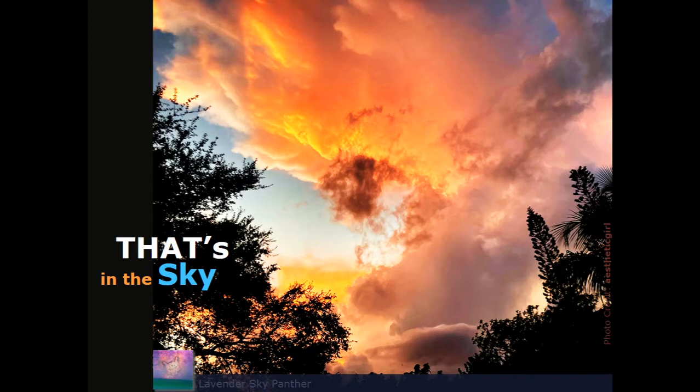Today is Tuesday, November 3rd, 2020, and today's topic is called Bats in the Sky. It's a collection of images and sky observations happening October 23rd through the 29th, 2020.